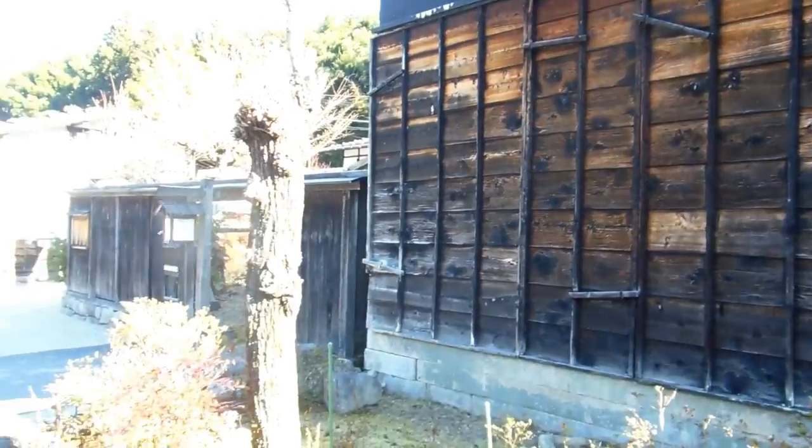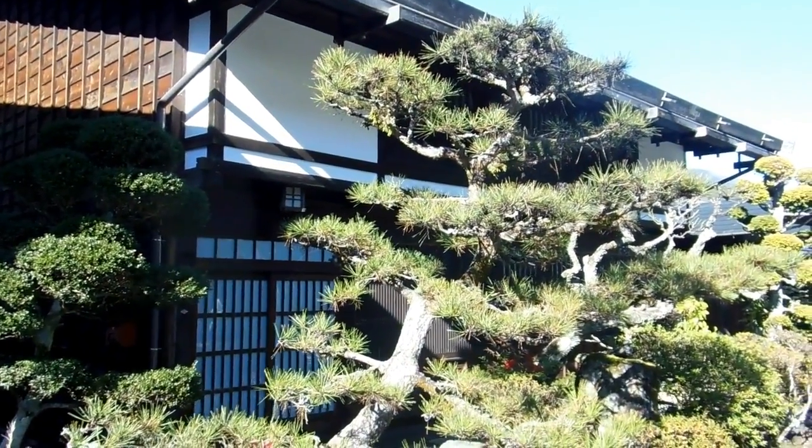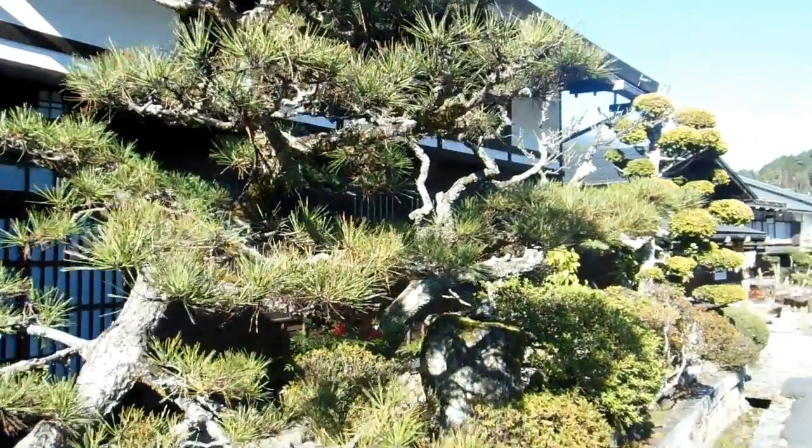Here's another kura. Here's another storehouse. It was like Christmas, it was for us, with all these storehouses going on. Just beautiful.